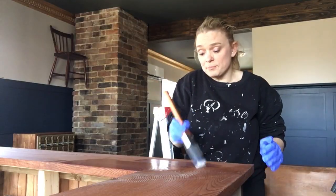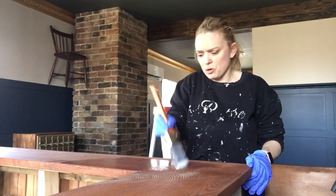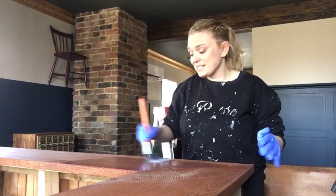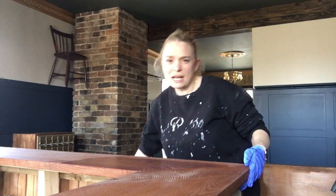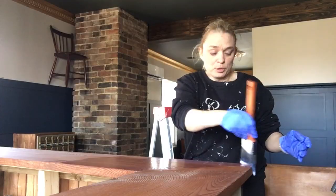So today I am putting the top coat on the top of our bar here in the pub. And this is the oak that we used from the tree that we cut down outside. We've stained it, and now I've let the stain dry. I always like to leave it several days just to ensure that it's all dried. And now I'm putting the clear coat on.